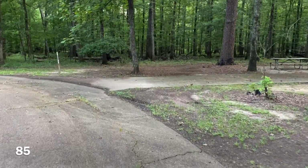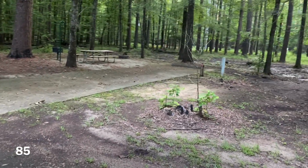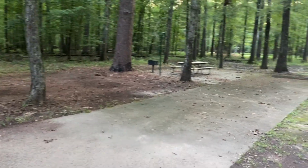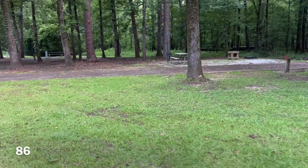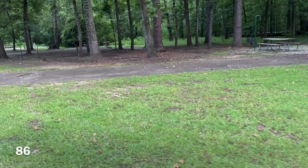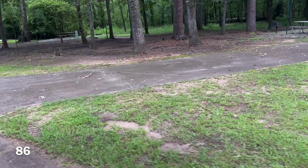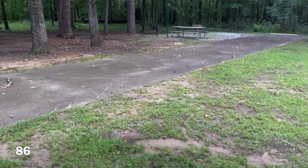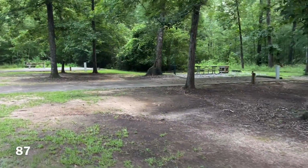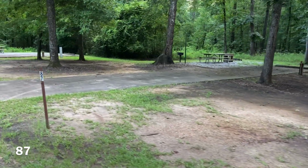Make your own way around the circle here. 85, still on the circle. Nice spaced site here. You're kind of by yourself here out of the woods. And we're gonna make our way back up out the lane of this little cul-de-sac. On the opposite side of the road is what we came in. And we'll come to site number 86 here. Nice wooded site. 87 as well. Great shady site here in the woods, if that's what you choose.